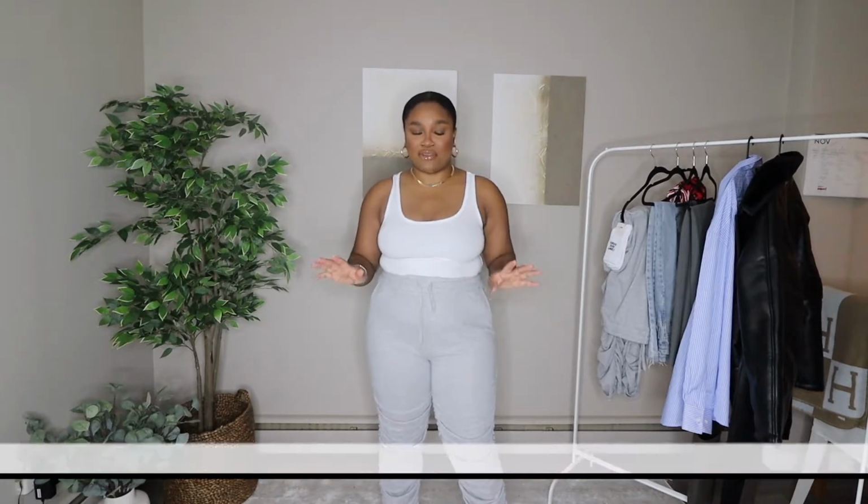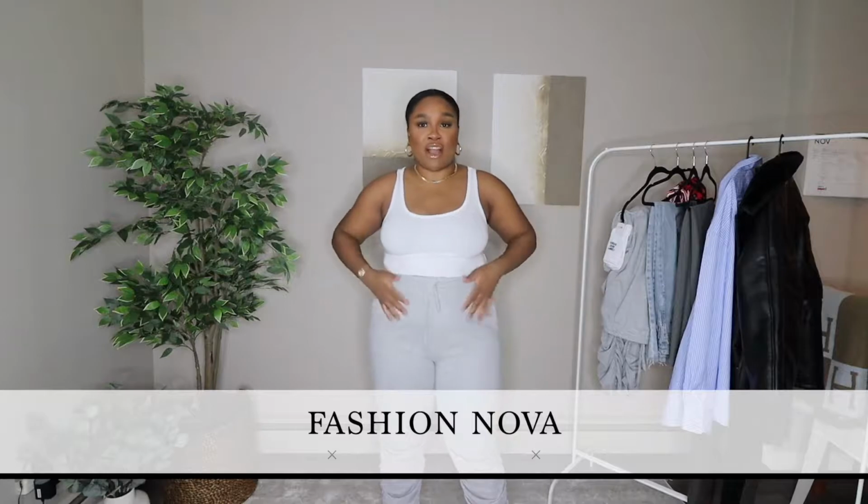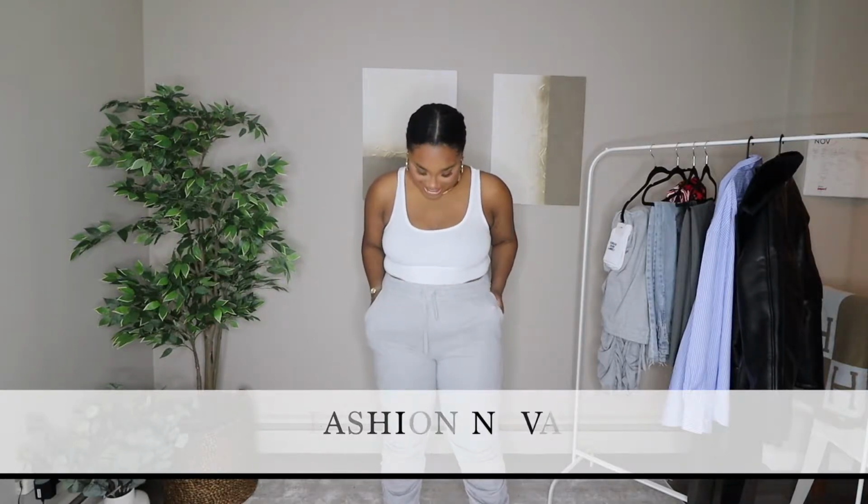Okay, so we are starting off with the bits from Fashionnova. I didn't really get much, but I got this pair of joggers that I saw that I really like. They have a little bit of ruching, but I got these in a 1X. Now, usually in Fashionnova, I wear a 1X in their jeans just because their stuff runs really small and I never find it true to size. So I always go up like two sizes from my normal size.